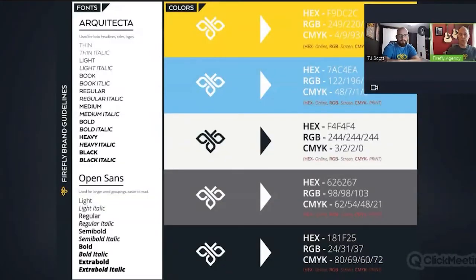But what I'm going to do here is a couple things and how we'd use this in real life, and show you some systems that you could also use to do this stuff, whether you want to do it DIY or work with somebody else. For starters, now that you've had a chance to see everything that TJ showed, this is Firefly's brand guidelines, our brand standard.